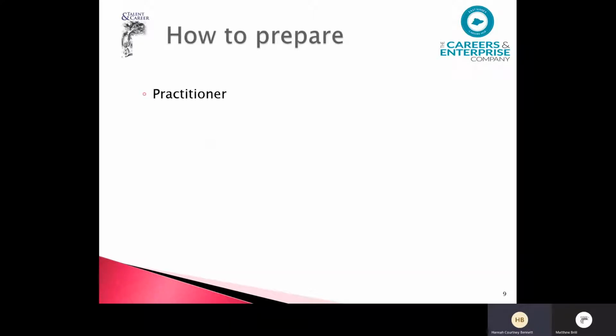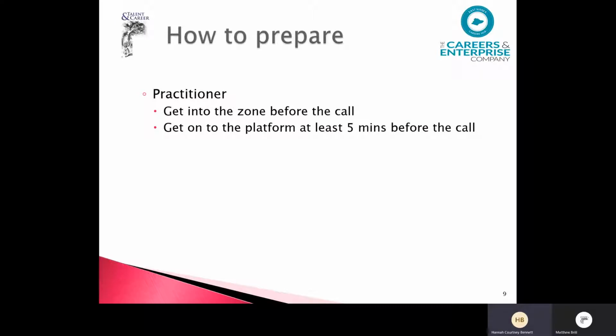Then, how do you go about preparing yourself? Obviously, we've already talked about camera and lighting and desk space, etc. It's important to make sure that the rest of the house knows that you're not to be disturbed. Close the door of the room that you're working in. I always try to get onto the platform early, just so that you're double checking your internet connection again, everything's in place, you're not rushing.